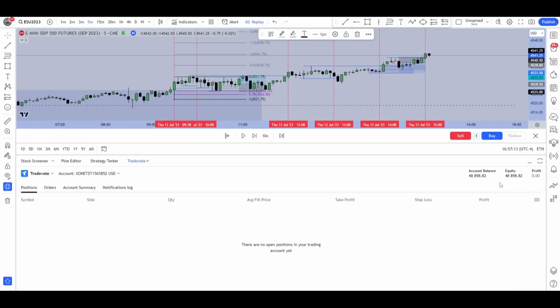So this is my current balance. I'm currently 1,101.18 dollars down, so that's really nice. A bit over 2% of the account is down now, and when I hit 4%, then I'll lose the account. See you again tomorrow when I probably will lose again because I'm a loser.